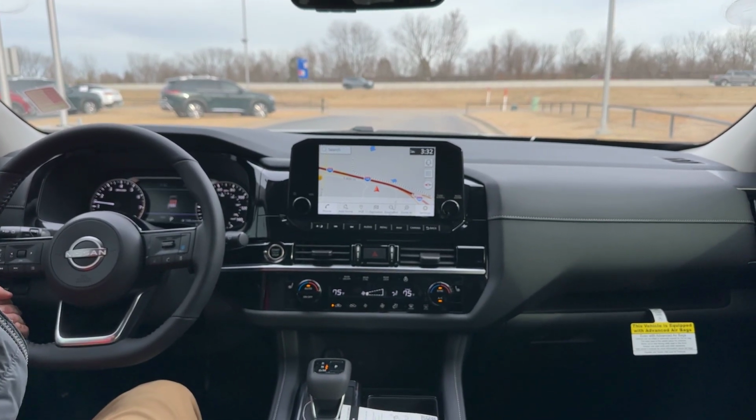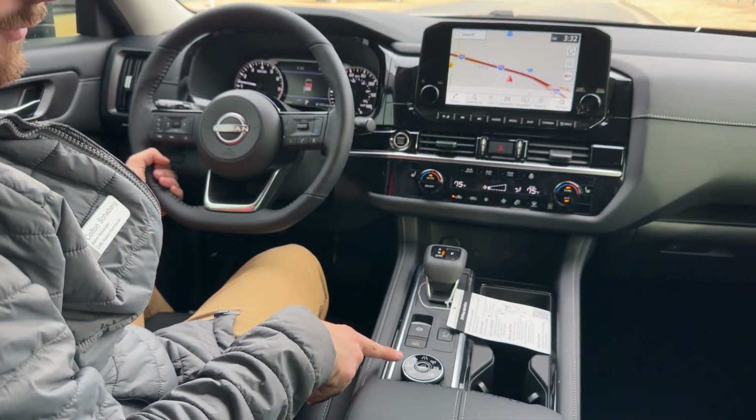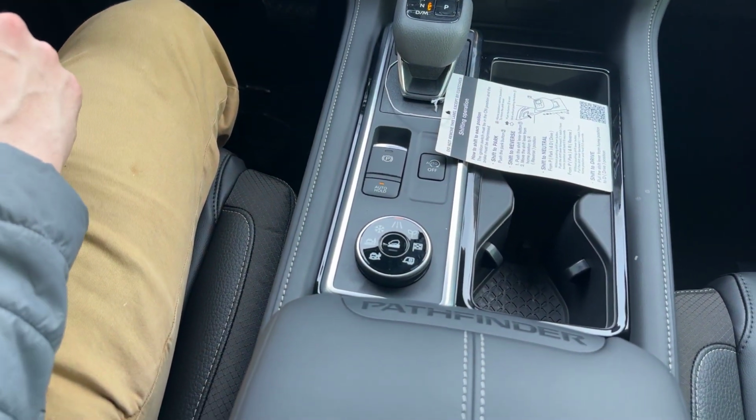Down here, because this is the intelligent four-wheel drive, you do have several different driving modes, some for off-road, some for ice, and some for the desert area. And then if you need to race somebody, you got a little racing flag there for the sport mode.